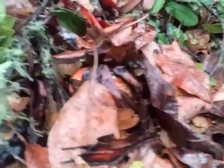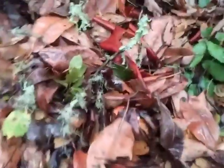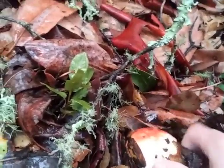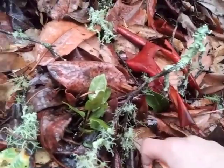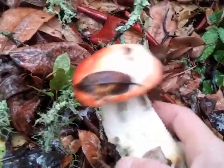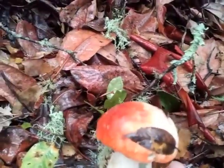Just to give an example how hard these are to see sometimes. Nice button. Oh, firm. Very firm. Nice one. Perfect. Not only hard to spot, but also sometimes hard to get to. As you see here, I'm crawling under a giant manzanita bush to retrieve one.